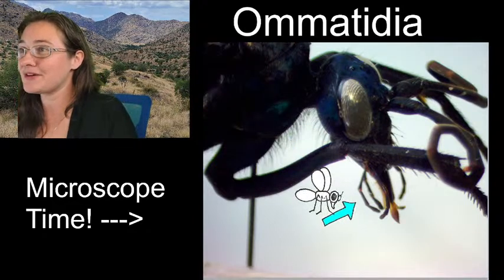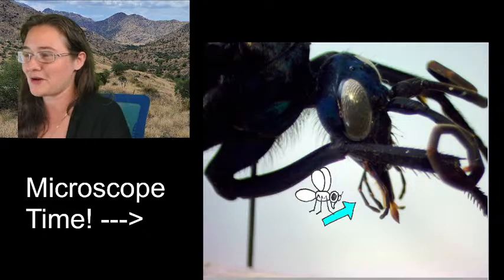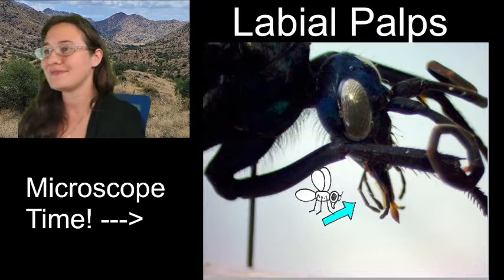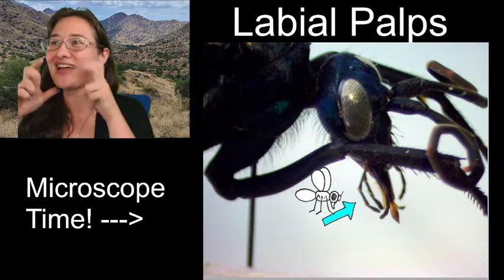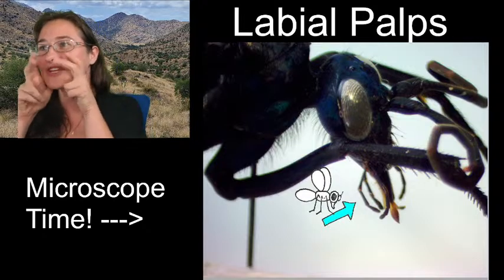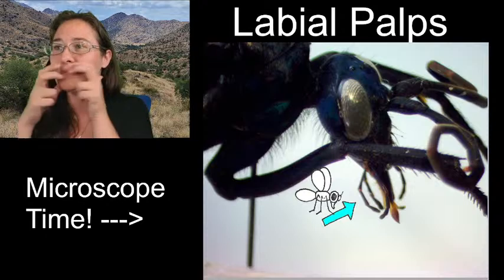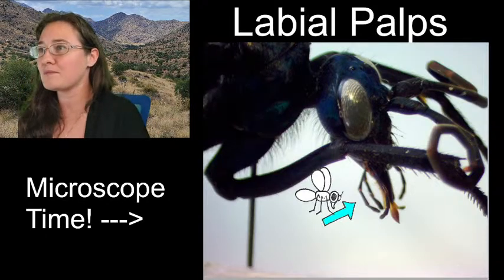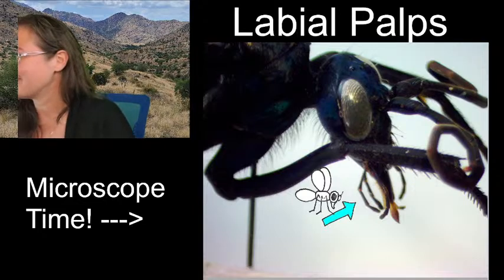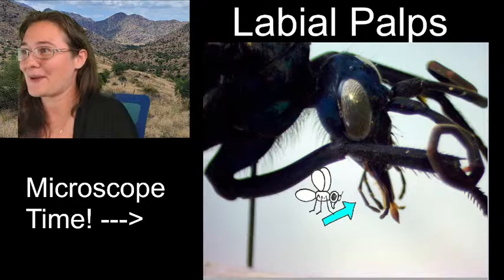These guys up here that are kind of like little segmented fingers, we call them labial palps. And the common name for that, the name that I like to call them, is mouth fingers, because they're up here and essentially their goal is to push food down into their mouth or to help guide food towards, you know, their mouth hole. So, very, very good. Okay.